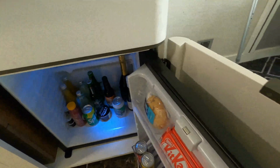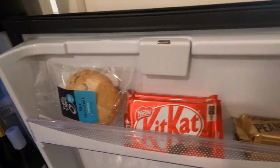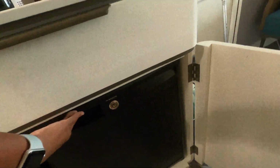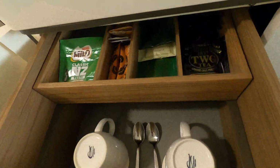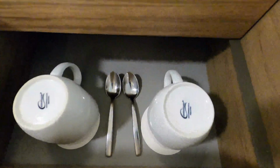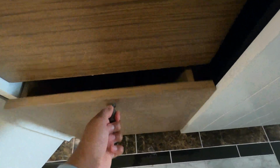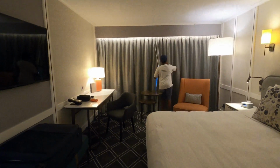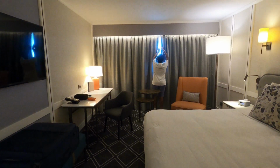Here's the fridge. It's filled with lots of things. Some snacks and canned drinks. Lots of alcohol and other drinks. Everything is from the minibar except the milk, which is free. It's complimentary. Here's the coffee, tea, sugar and hot chocolate packets and mugs and spoons. And here is the kettle. Had a wash, now getting ready to go have breakfast at the buffet.